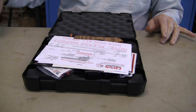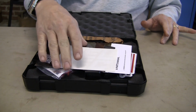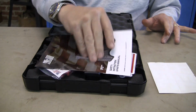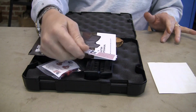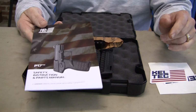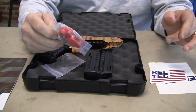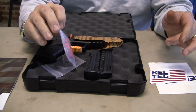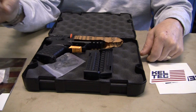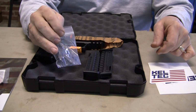Okay. Different bills. Wow. Kel-Tec gives you a decal. You get 3 decals with Kel-Tec. They must like giving the decals out. You get the manual. Here's one of those weird locking devices. I guess they didn't buy it. Some tools in a bag.